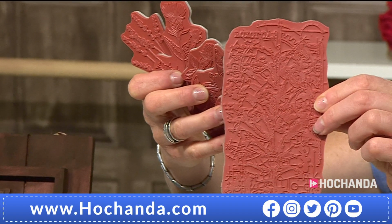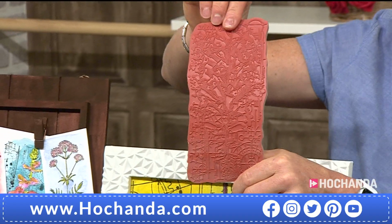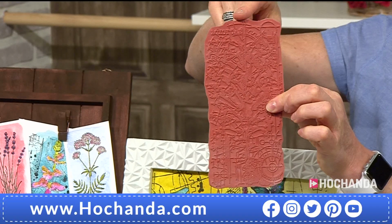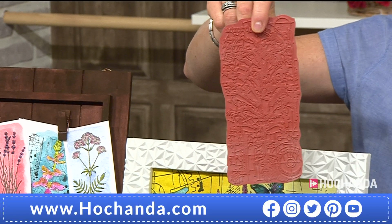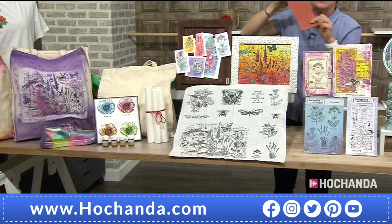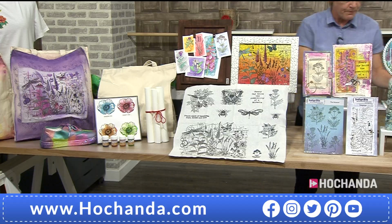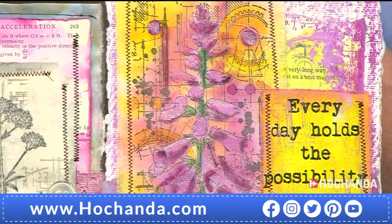So you've got those fabulous stamps there. You've got that lovely large stamp. Now, what I like about this is that you can use all of that particular stamp, or you can just use part of it, and that's the beauty of having a stamp of that size. So much you can do, and so many elements as well. Just got a lovely card here that you can see.